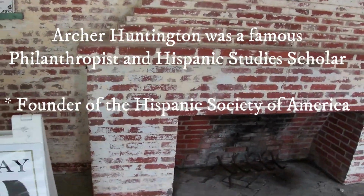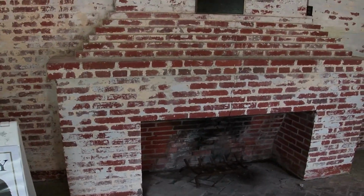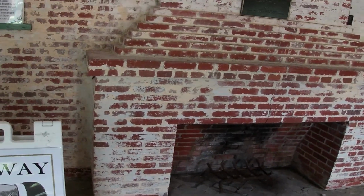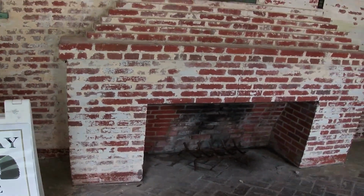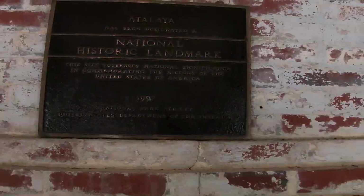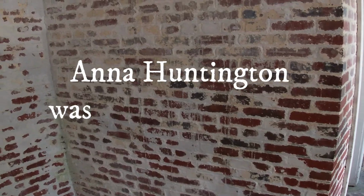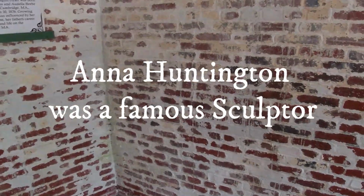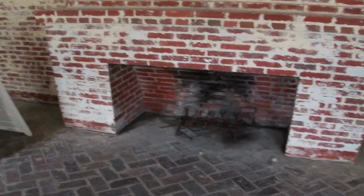Archer Milton Huntington, one of his greatest interests in life was the study of Hispanic culture, the people, language, history, literature, and architecture. Atalaya was designed from Archer's familiarity with Moorish-style castles he visited in Spain and elsewhere. So he got a lot of his inspiration from places he visited in Spain. So Anna Hyatt Huntington, who was she? Growing up, she was influenced by her sister Harriet's sculpture talent, her father's career in zoology, and life on the family farm.